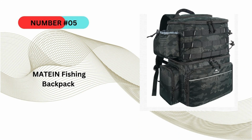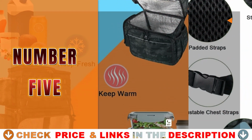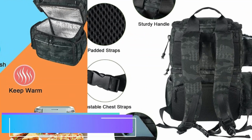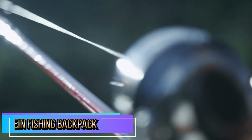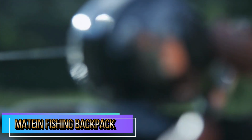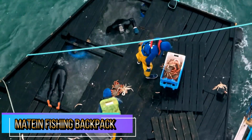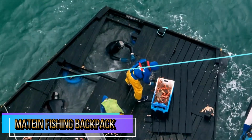Last in our top 5 best ice fishing gear list is Mateen Fishing Backpack. The Mateen Fishing Backpack Tackle Box is an excellent option for anglers seeking a practical and versatile solution for organizing and transporting their fishing gear. This water-resistant backpack offers an array of features that make it a standout choice for both casual and serious fishermen alike. Users of the Mateen Fishing Backpack have praised its functionality and ease of use.